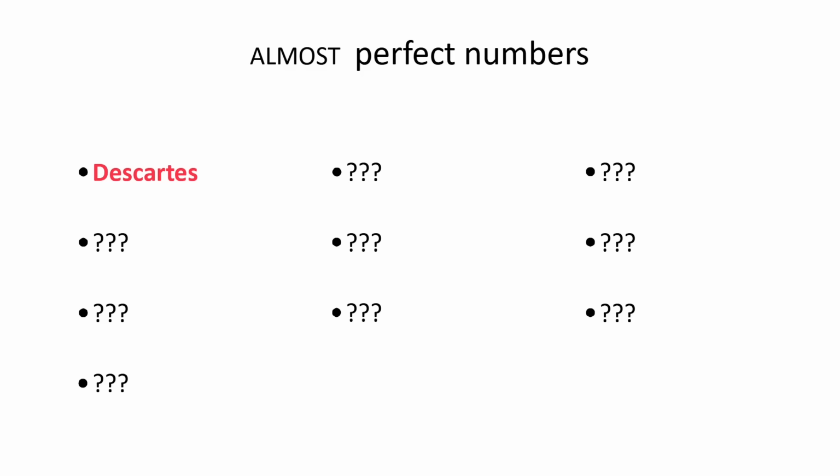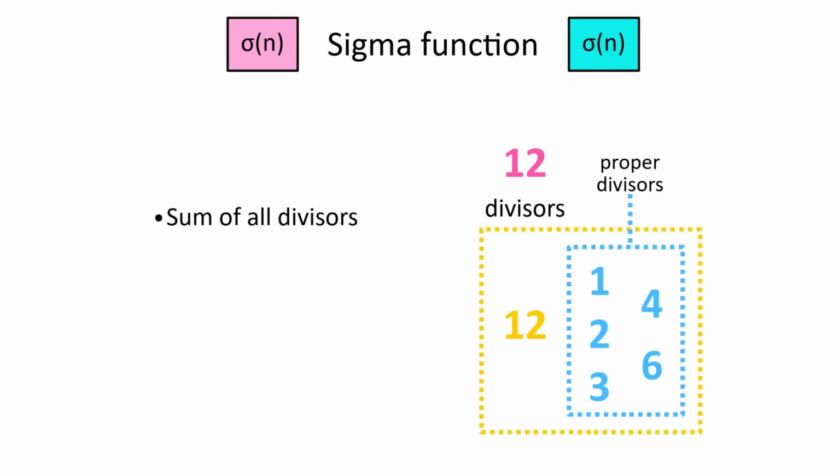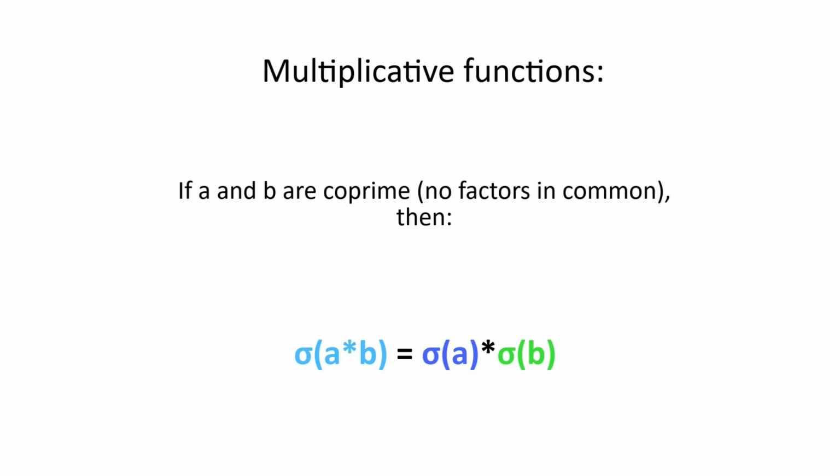You see, the way we check if a number is perfect involves something called the sigma function. It's the sum of divisors of n including n, so sigma of n equals S of n plus n, and perfect numbers have sigma of n equals 2n. Sigma is a multiplicative function, which means if a and b are co-prime, then sigma of a times b equals sigma of a times sigma of b.